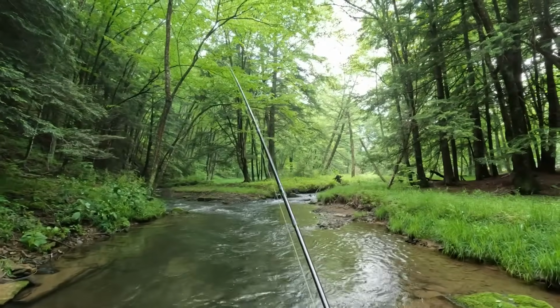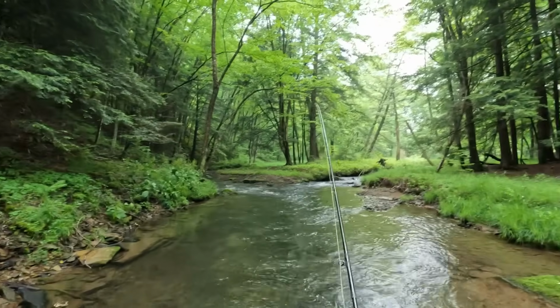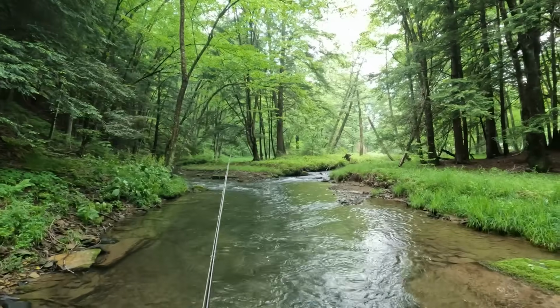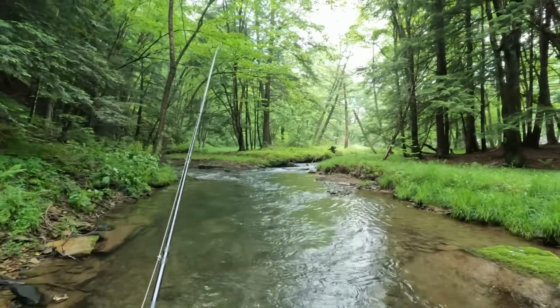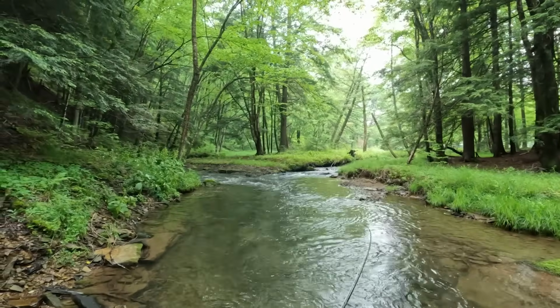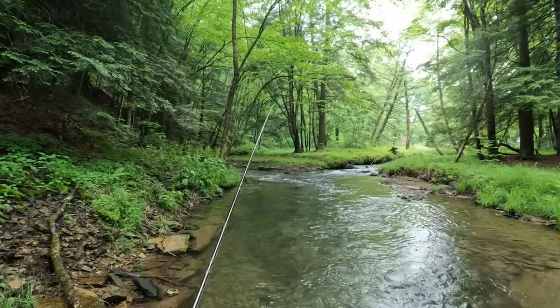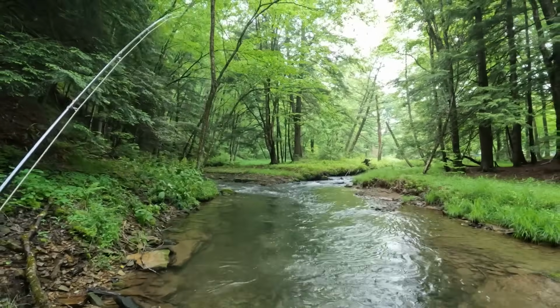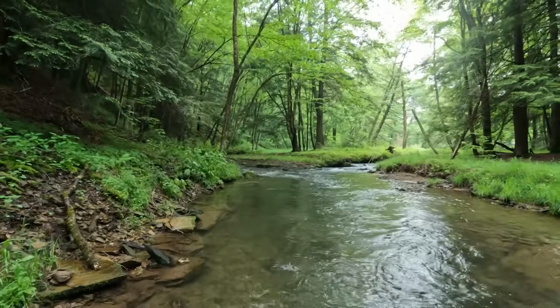Just got a fish. I think it was a wild brown. Doesn't feel too big. I've only fished this stream one other time, so I don't really know. I think we're gonna get maybe 10-inch browns, 8-inch brooks for the biggest. We'll see. Ooh, yeah, it's a brown. That's a brown town.